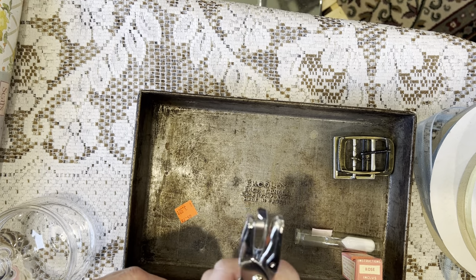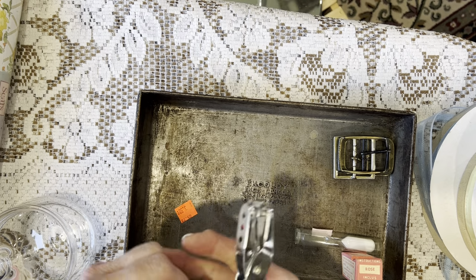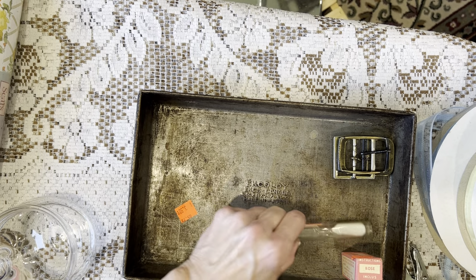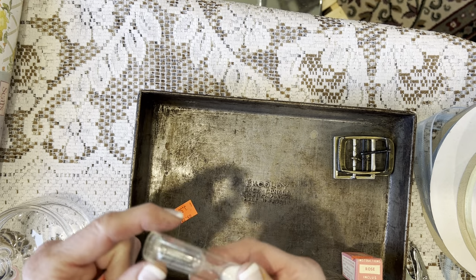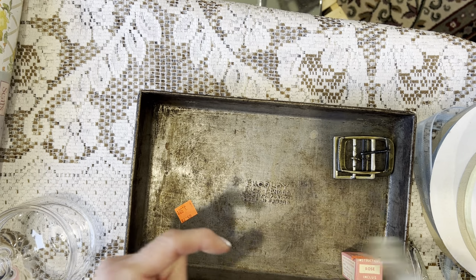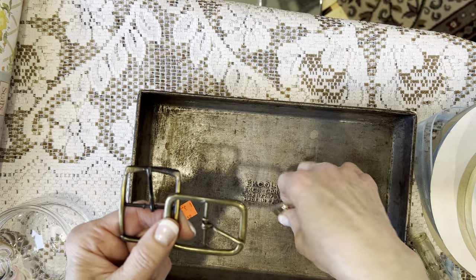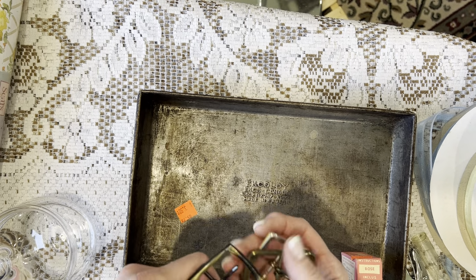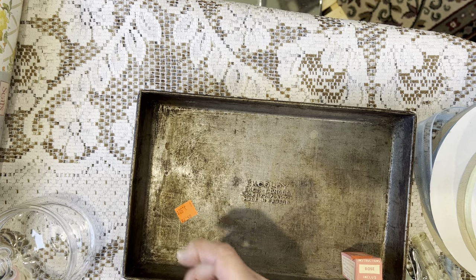This is just a regular paper punch. I didn't try it out, but I know that my other one was starting to look a little bit like maybe it didn't want to cooperate. An egg timer. I have a grandson who likes this kind of stuff, and I think that would fascinate him. Found some buckles. I haven't really used buckles yet, and I should, because now I've got three more.